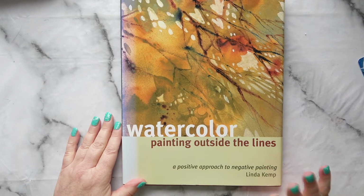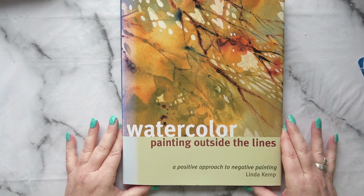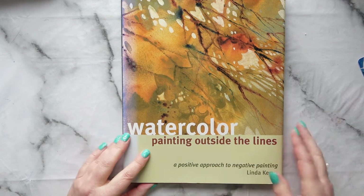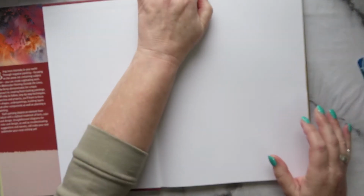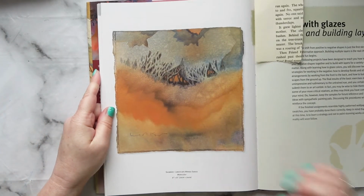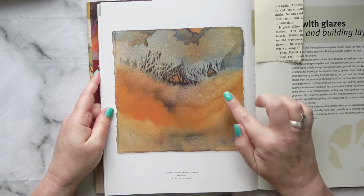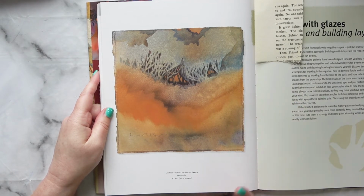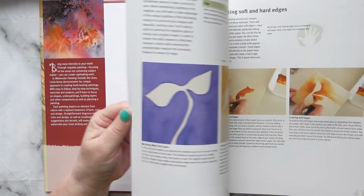Anyway, here's a book I've had for a long time now. This is by Linda Kemp and it's Watercolour Painting Outside the Lines. Well, I think of it slightly differently. I think it's painting inside the lines almost. But this is the kind of thing she does. She paints in the negative. She paints the negatives, which is the only word I can find.